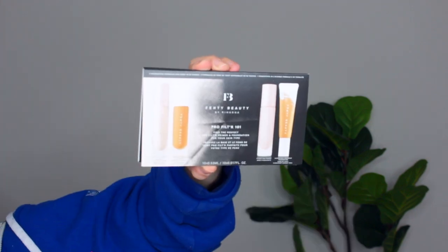So let's go ahead. I don't have a new primer, I don't think, never mind. I do have a newer primer to try out. I got this sample from Sephora, probably last year. This is the Fenty Beauty Pro Filter 101. Is that the name of the primer or what? I don't know. Anyways, I got this little sample pack.